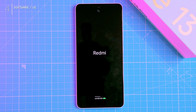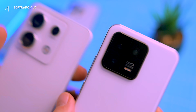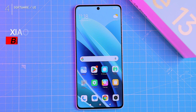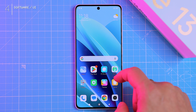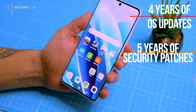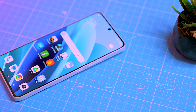Fresh out of the box, the Note 13 Pro runs the latest Android 13 with Xiaomi's familiar MIUI 14 on top. It's smooth and refined, just like my Xiaomi 13 experience. The only catch, Xiaomi's usual bloatware still lingers, which hopefully the upcoming HyperOS update tackles. But hey, the commitment to the software is real. 4 years of OS updates and 5 years of security patches keep you future-proof and protected. So for a mid-ranger, that's pretty impressive.